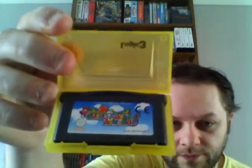Super Mario Kart Super Circuit, which I forget where I got this from actually. It was a while ago. And also Super Mario Advance 1. So that's Super Mario Brothers 2. Again, that was a while ago, and I'm pretty sure it was $1.99. So that's those.